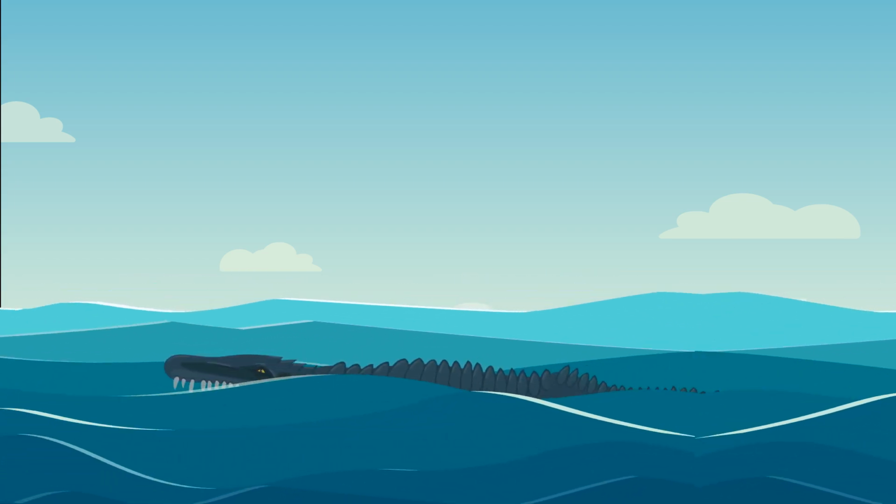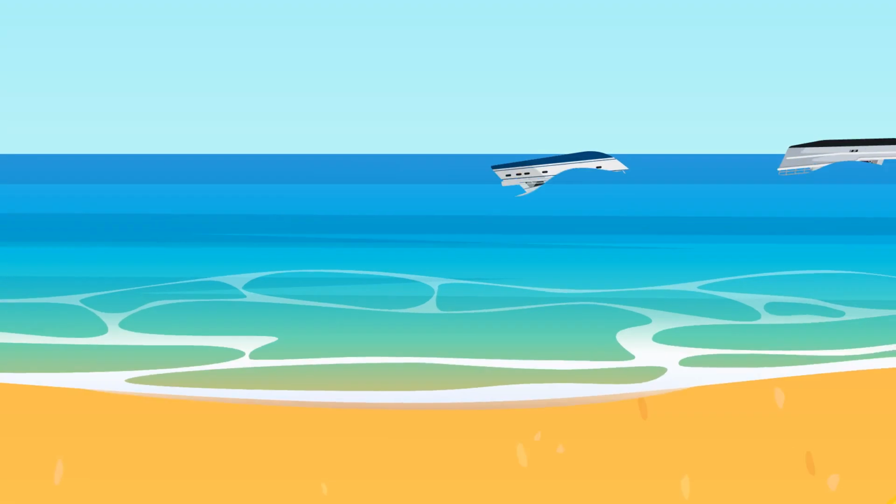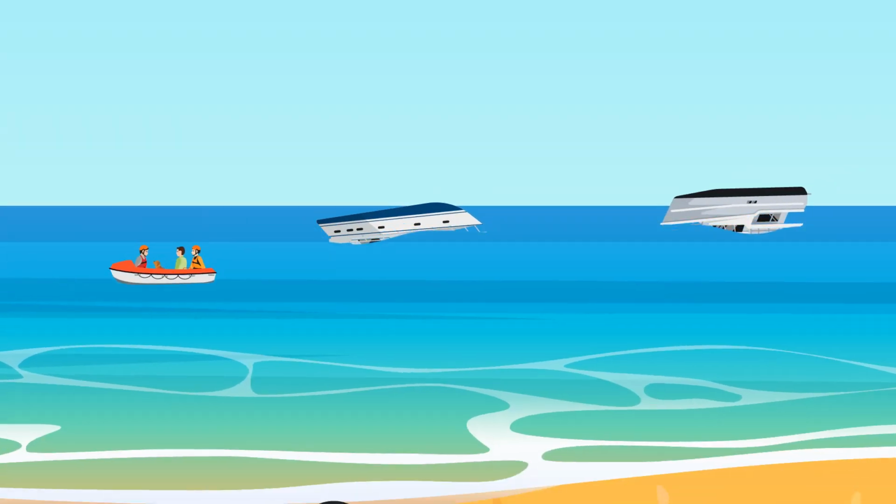With its large fins, it creates waves that wash away several tents on the shore. People on the island scatter away in all directions. Several ships and yachts are capsized. People on lifeboats are hurrying to the shore.